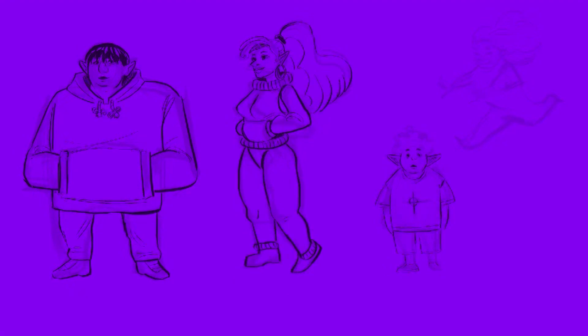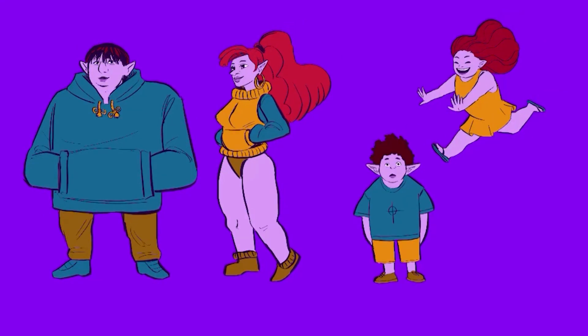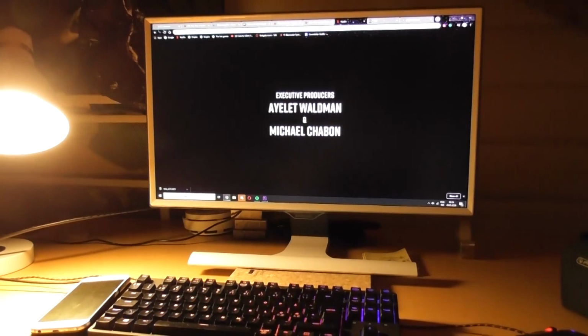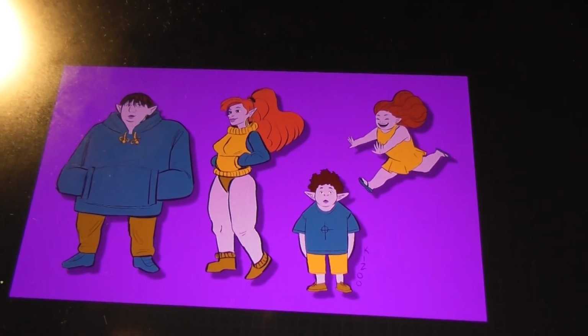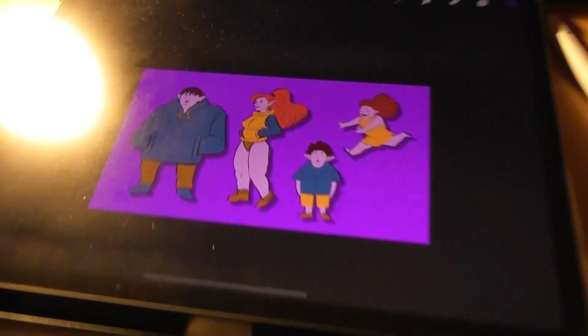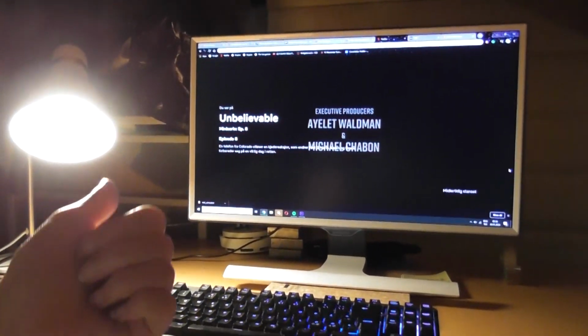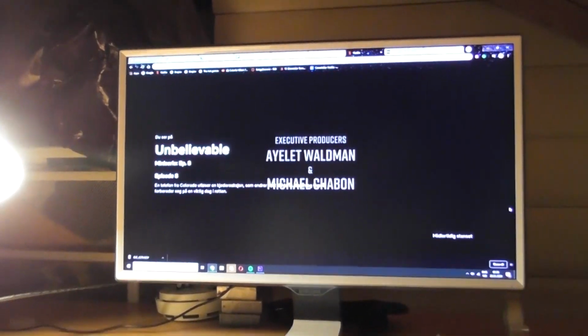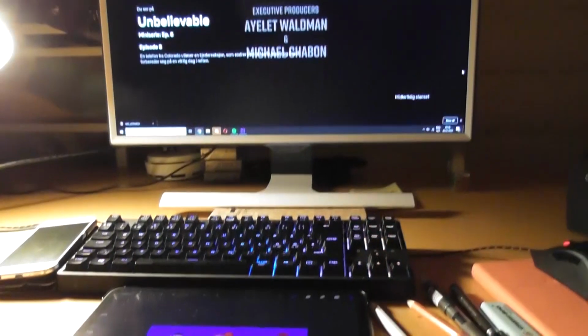Drawing. Okay, so my day is officially over. I drew some, I don't know if they're aliens or creatures or I don't know, things. I drew stuff, yeah. Finished the Unbelievable series on Netflix. Solid 8 out of 10, very good. They're addressing some very important stuff, so definitely worth a watch. And it also made me cry. Done with the drawing. Done with the day.